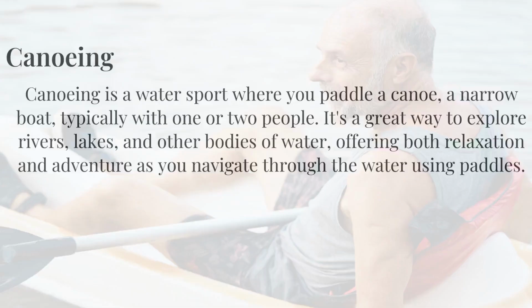Canoeing is a water sport where you paddle a canoe, a narrow boat, typically with one or two people. It's a great way to explore rivers, lakes, and other bodies of water, offering both relaxation and adventure as you navigate through the water using paddles.